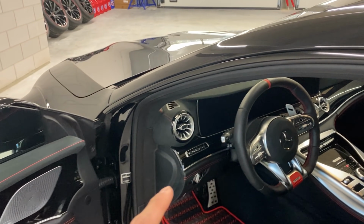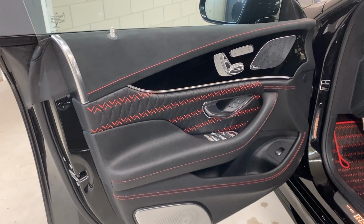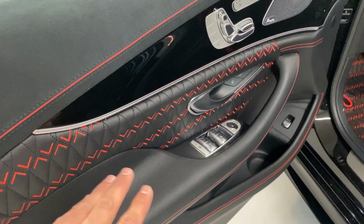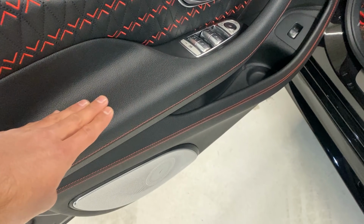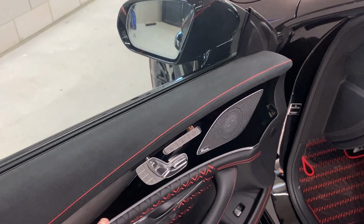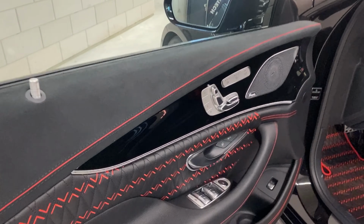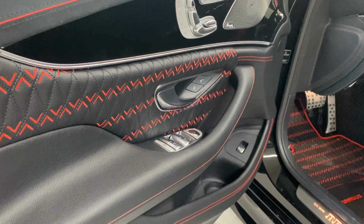So let's just start with the door panels. As you see, we have a very special stitching on that one. It's the first time I see this; the stitching is called Crest. It's finished by Brabus themselves in their factory in Bottrop. You see, we have real black leather and the nice Alcantara finish with the black stitching and red lines. The overall finish on that is a masterpiece, honestly. You see this? It looks so unique, guys. I've never seen such great leather work.